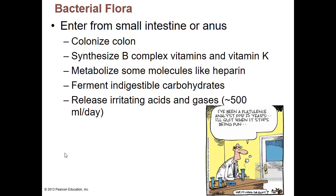Now, when they are fermenting it as they are trying to break it down, anytime you ferment anything, it's going to release gases. This is where flatulence, this is where your farting comes from. You wonder where the gas came from? Well, it's your bacteria trying to break down some of the carbohydrates that are in there. What bacteria are in there breaking it down gives that nice aroma of different smells. It depends what you ate and what bacteria are trying to break it down. But you make about 500 milliliters, about a bottle's worth of gas every day, whether you knew that or not.